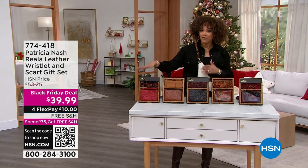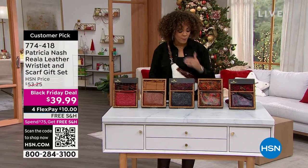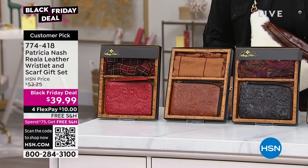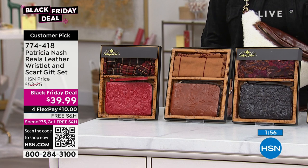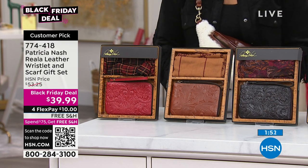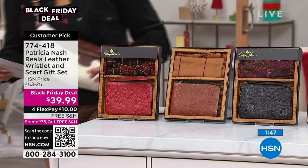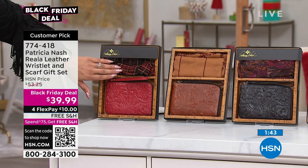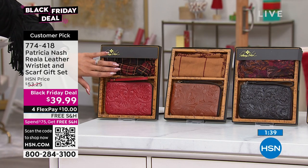Okay, this is a Black Friday deal that is perfect for you, or just kind of a bow and go, perfect for your loved one. So what you're getting is, remember, genuine leather. You're not losing the story or the beautiful craftsmanship that Patricia puts in every bag that she does. You even get it in this wristlet. We'll go over the colors. I'll start right here. This one is our red tooled, and it comes with a beautiful plaid scarf. And I'll show you one of the scarves so you can see. It's a generous size in that scarf too.